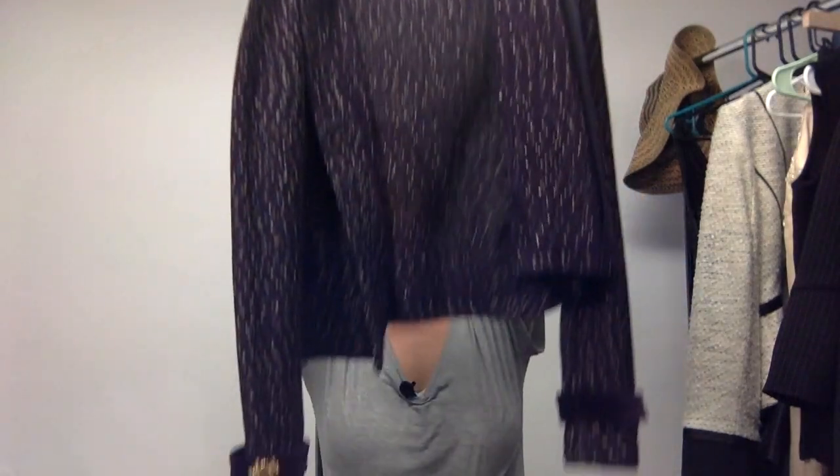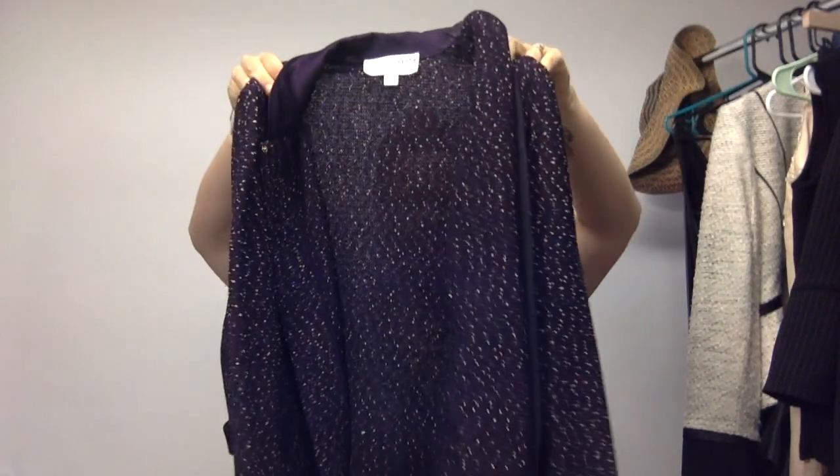If you are new to reselling, this is a brand that you want to know. I'm going to keep everything hung up because after this I'm listing things, so they're all ready to go. There you go: St. John. If you see this brand, pick it up, no questions asked. This is a gorgeous, gorgeous St. John blazer.